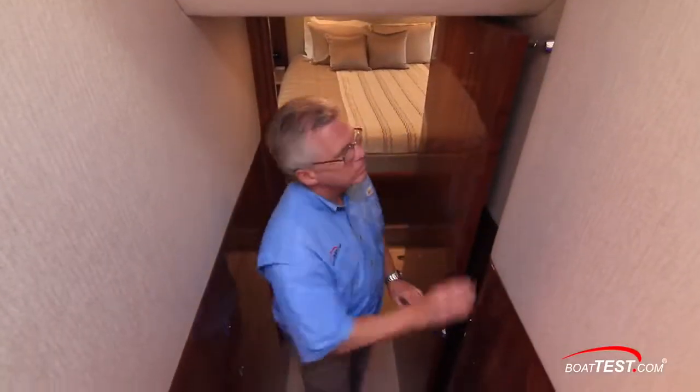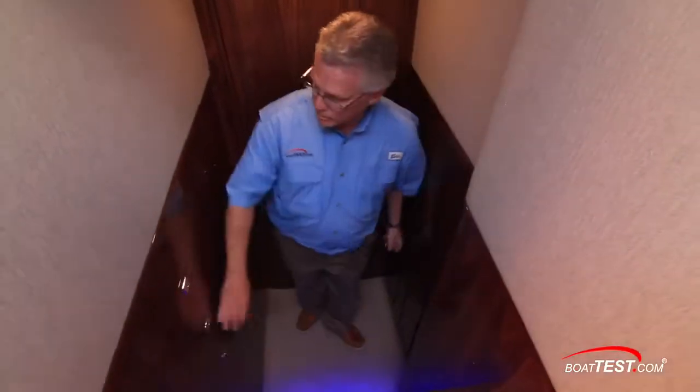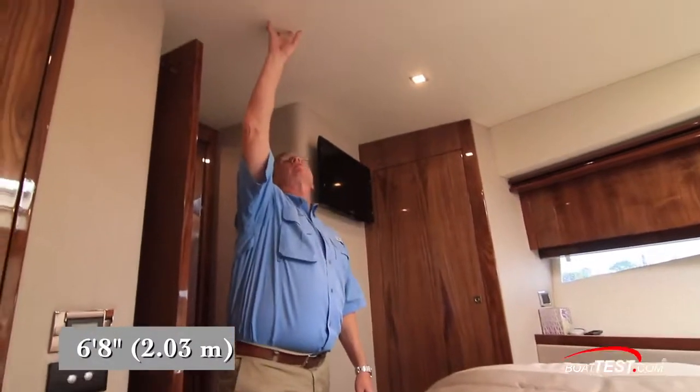As we continue forward, notice how the stateroom door recesses into the side bulkhead. Behind the door is a combination washer-dryer, and opposite are storage drawers. Directly ahead is the VIP in the usual forward position. Headroom is 6 feet 8 inches.